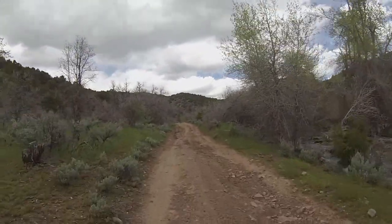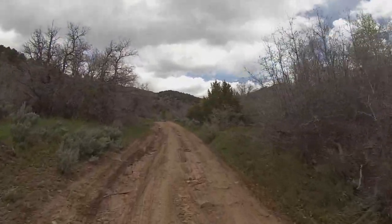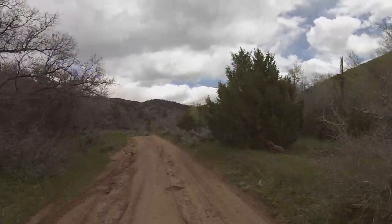Right in this area, you can really see the creek running over on our right. And we followed it this way for quite a little ways.